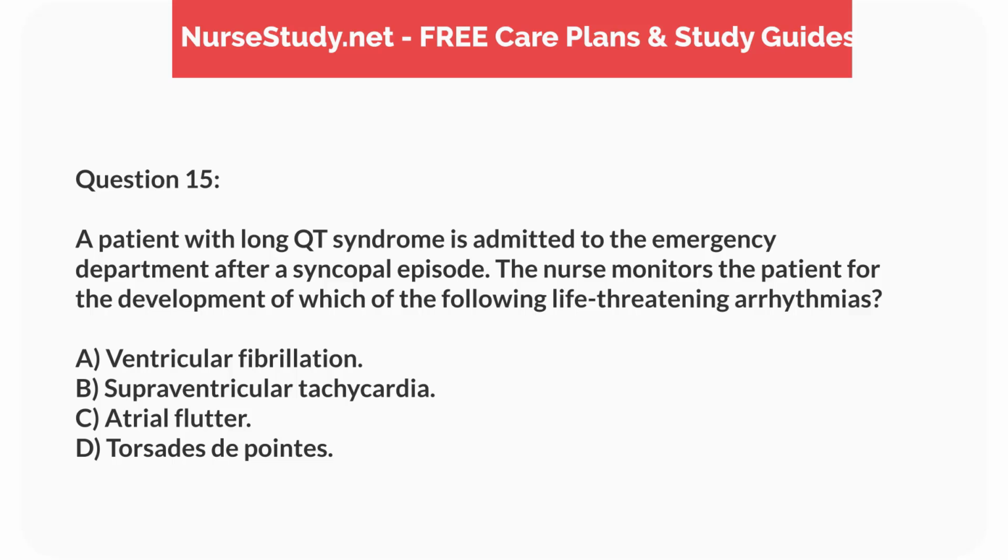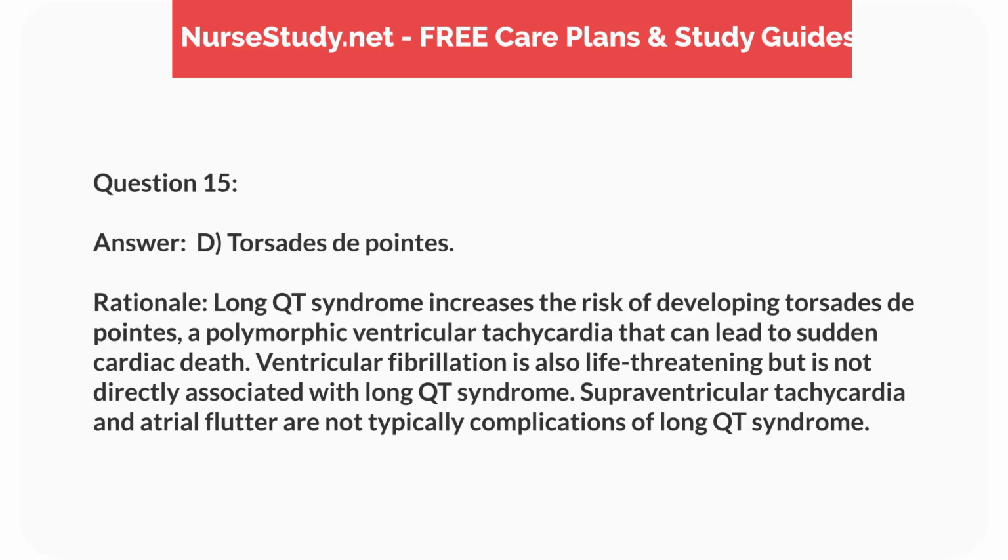Question 15. A patient with long QT syndrome is admitted to the emergency department after a syncopal episode. The nurse monitors the patient for the development of which of the following life-threatening arrhythmias? A. Ventricular fibrillation. B. Supraventricular tachycardia. C. Atrial flutter. D. Torsades de pointes. Answer: D. Torsades de pointes.